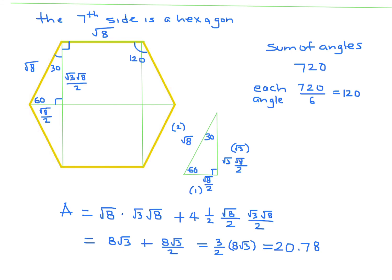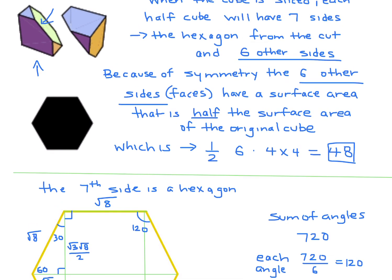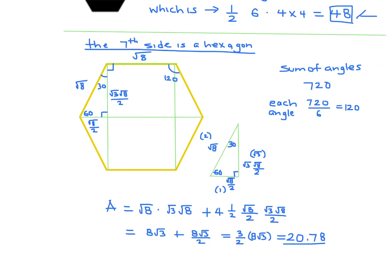20.78. All right. Remember before we got 48, that was the surface area of 6 of the sides. And then the shape had 7 sides, and that 7th shape was our hexagon. And we got, for the hexagon, 20.78. So now we just have to add this 48 to this 20.78 to get the total surface area of that half cube. And that would be 48 plus 20.78. And that is equal to approximately 68.78.